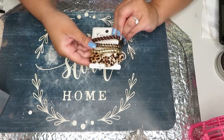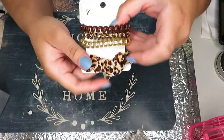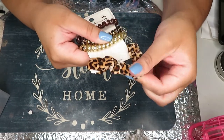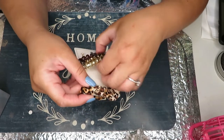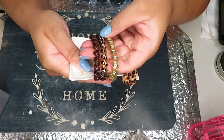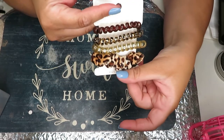So you guys know already that I love their hair accessories. This one is the animal print, and I wanted it because of the scrunchie, which I actually have a scrunchie just like this in my hair right now. And then I liked it because you got these with it as well, and this one's like animal print. So I thought it was really cute. And you get all of those for a dollar.